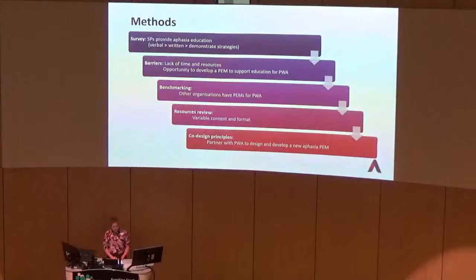So at Austin Health, we reviewed our aphasia education practices through a departmental survey, which showed that we as speech pathologists consistently provide aphasia education, however the format varies. It was mostly verbal, less so written, and less often demonstrating strategies. Barriers identified included a lack of time and resources, and as our existing aphasia PEM was directed towards carers, there was an opportunity to develop a resource that would support our aphasia education with patients.